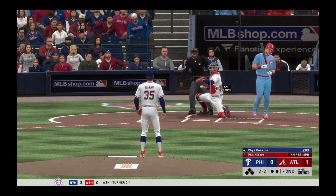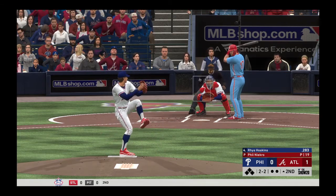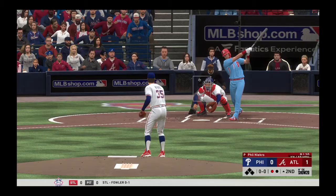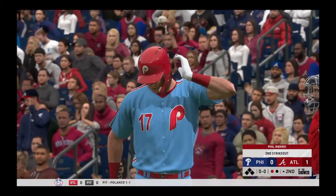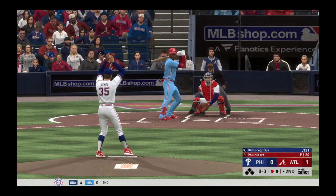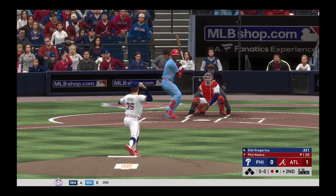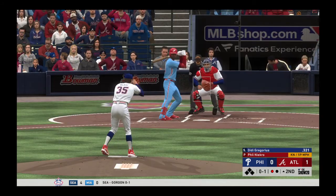To 2 balls and 2 strikes now. And a knuckleball ties him in knots there, and that's the first out. Digging in now for Philadelphia, Didi Gregorius. And check out the recent numbers. Clearly providing a lot of thump at the plate right now.